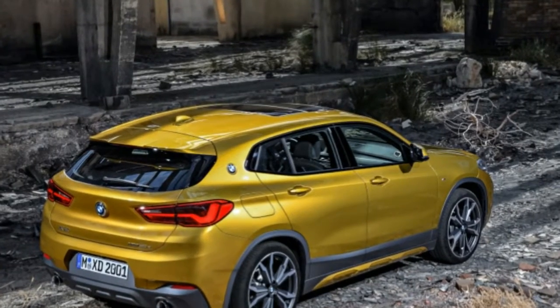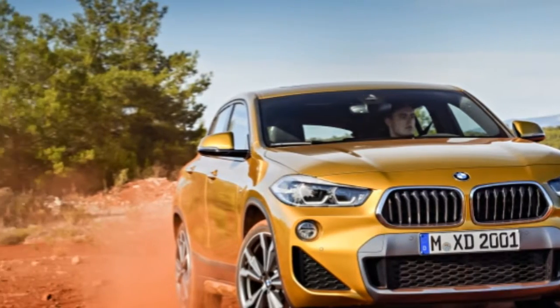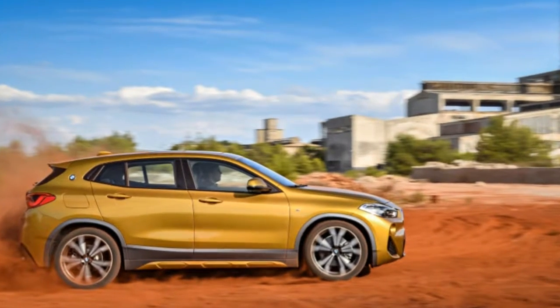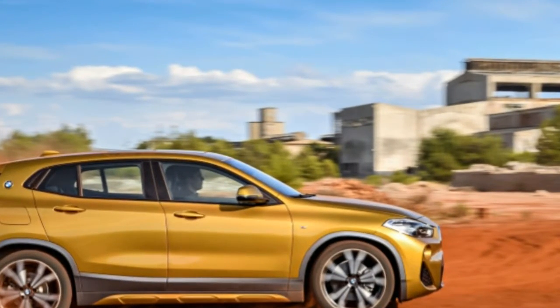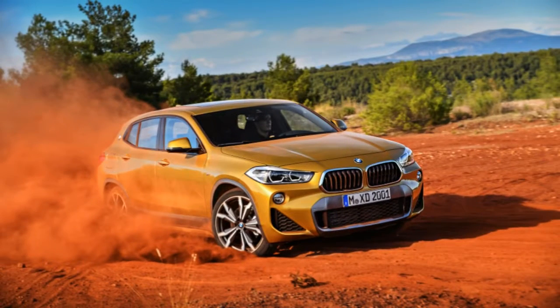Cargo space is decent at 21.6 cubic feet with the seats up and 50.1 cubic feet with the seats flat. When comparing numbers, that's actually more space than the larger BMW X4. It just shows how much that roofline really compromises things.